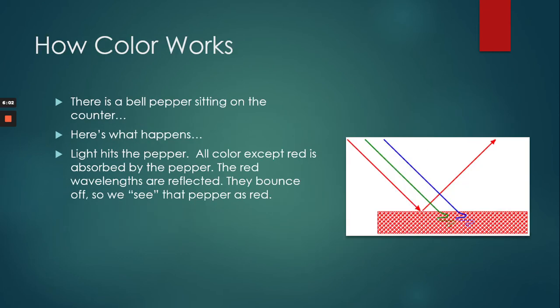Again, physics was not my strong suit. I'm a biology nerd. I can do chemistry really well, but physics, not my finest hour. But here's a really simple thing. Let's say you have a green bell pepper that's sitting on your counter. What happens is that light, the whole light spectrum, is going to hit that pepper.